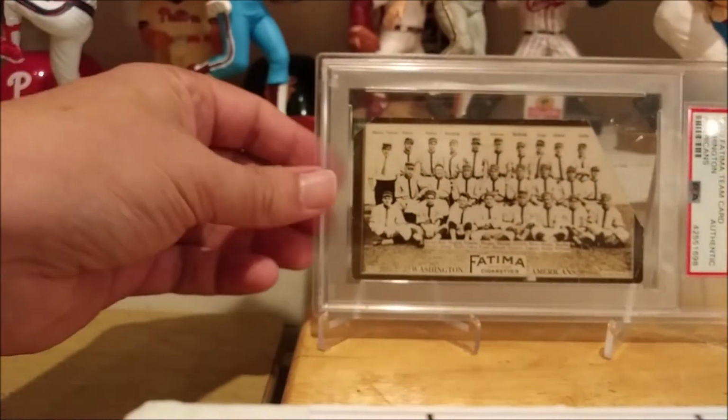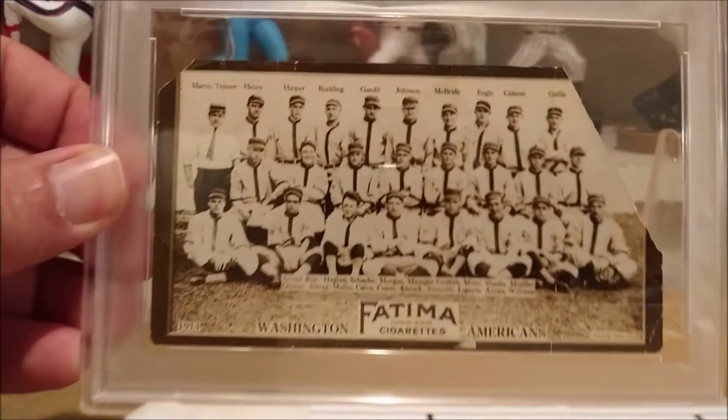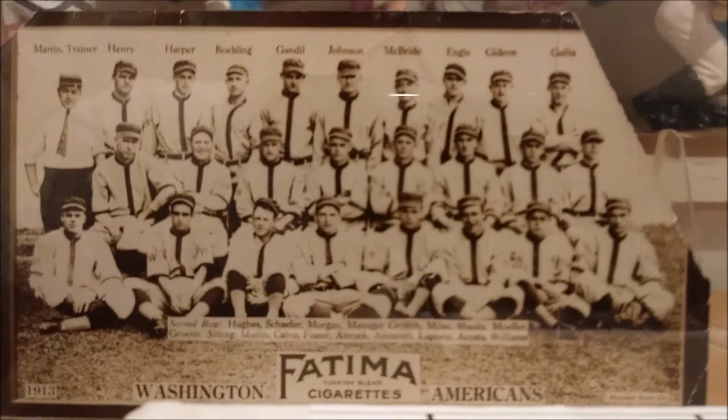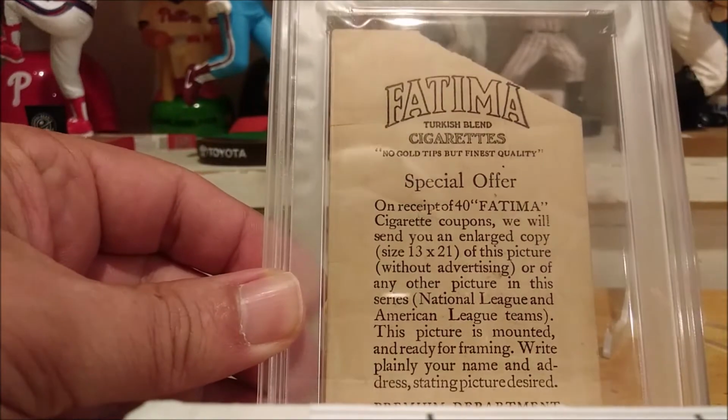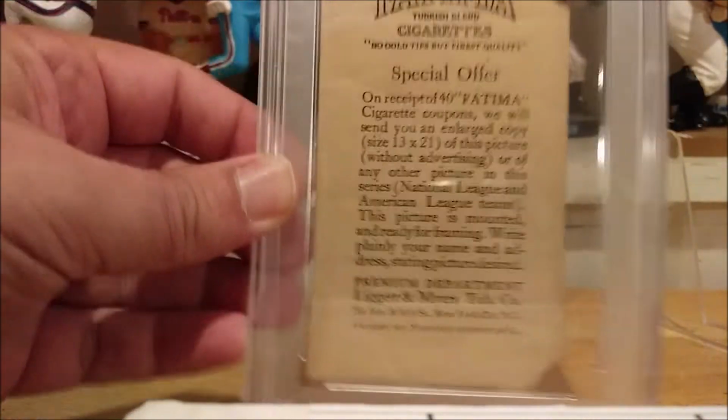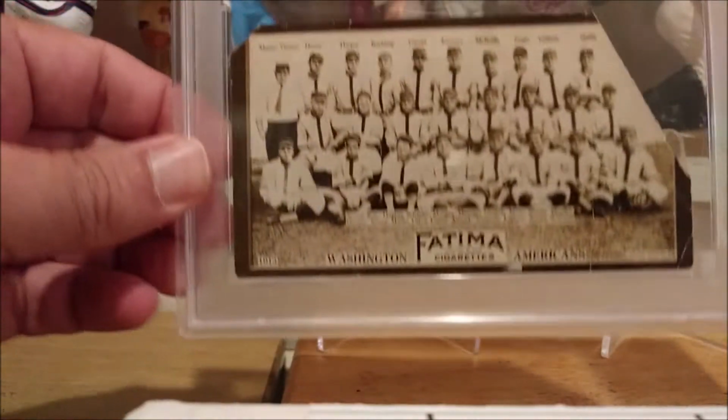So let me pick up the card. And when I say it's thin, it is a very thin card. There's Walter Johnson right there, right in the top middle. And next to him is Chick Gandil. Here's the back of the card, FATIMA cigarette. And again, last look at the back.